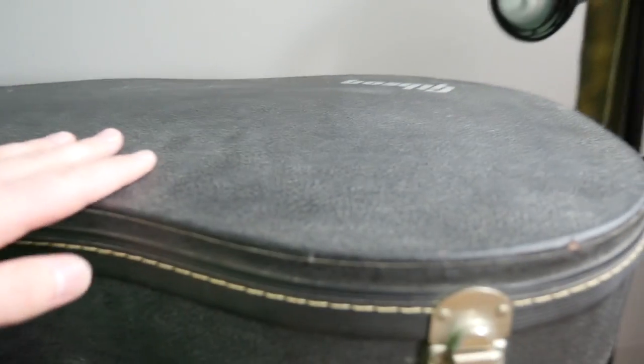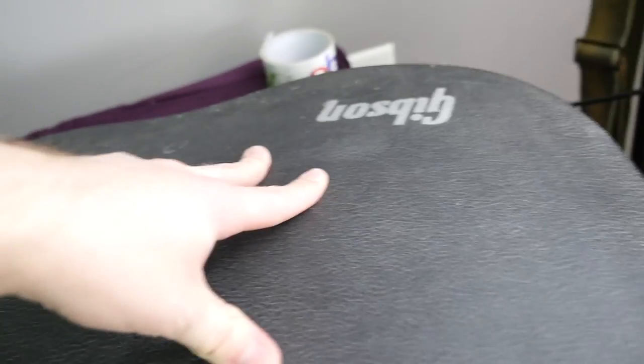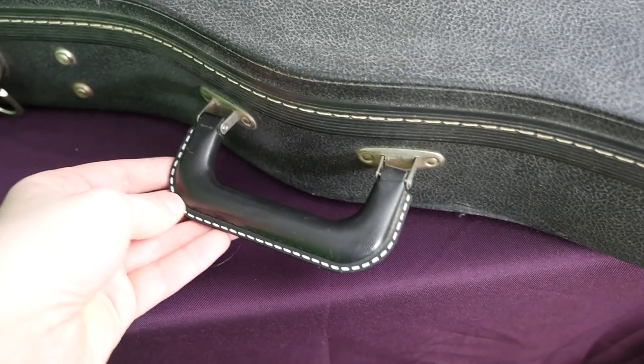But obviously some features change from the 70s versions. The later made versions like these, I actually find they're more protective. They kind of have more of an arch top to them, and the quality of wood just seems to be better on these guys. But we have three latches on the front with a locking one, and then this one has another one on the back. So four in total with a functioning handle.